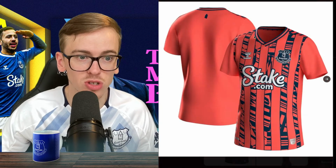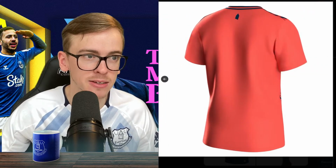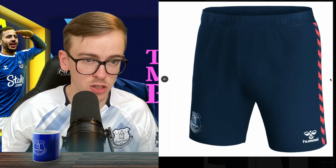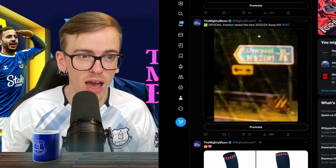Here you can see the home top in a little bit more detail, the front of it as well as the back. Of course, same with the shorts here, the front and the back of the shorts, as you would expect, and the front and the back of the socks as well.